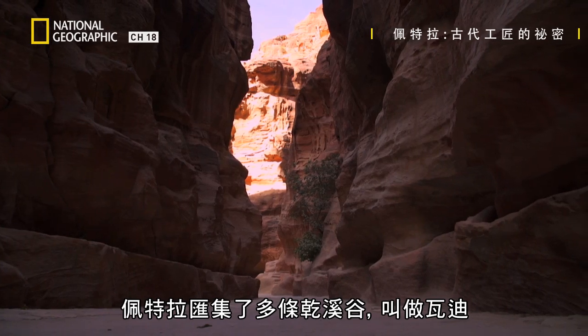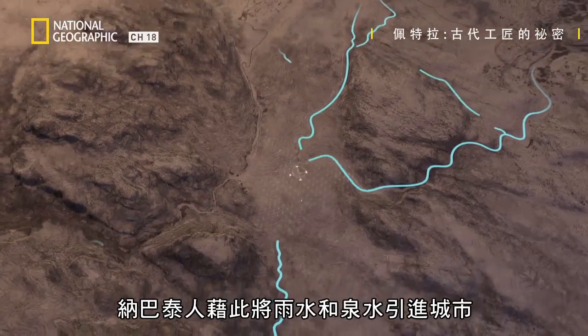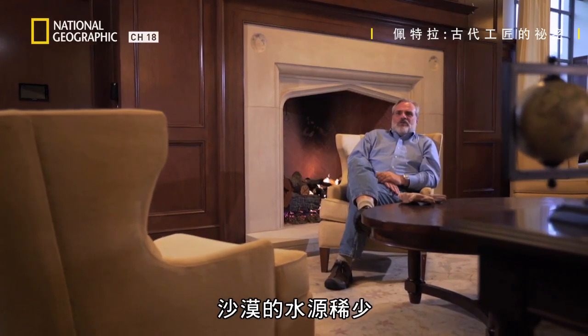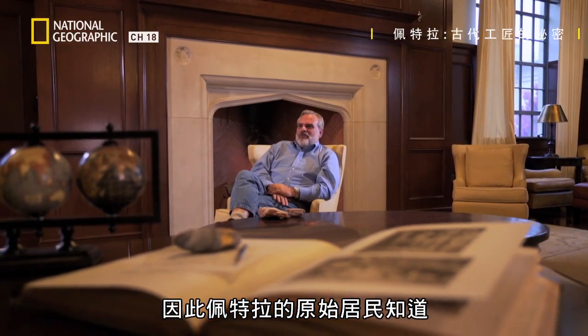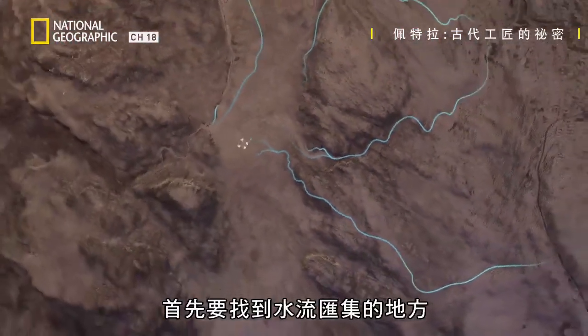Petra stood at the junction of multiple dry stream valleys, called wadis, which the Nabateans used to direct rainflow and spring water to the city. You're in a desert, water is scarce, and what do you find is a large basin where water drains from a couple of directions. So the original inhabitants of Petra understood that where water converges is probably the most important thing to look for in a desert city.